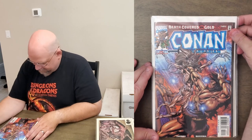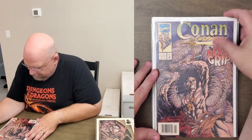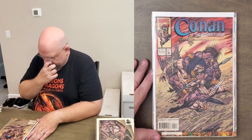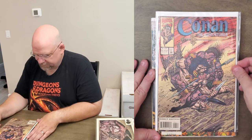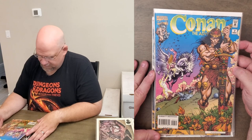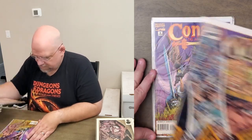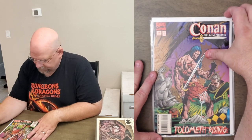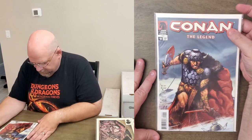Conan the Barbarian, part 3 of 3. Number 3. Dangummit. Conan the Adventurer, number 3. Number 4. See, that's how you make a Conan cover, man. Just all the muscle definition you want, but all shaded and darkened and muddy, and that's a barbarian. Conan the Adventurer number 7. Number 8. Number 9. Number 14. Conan the Legend number 0.